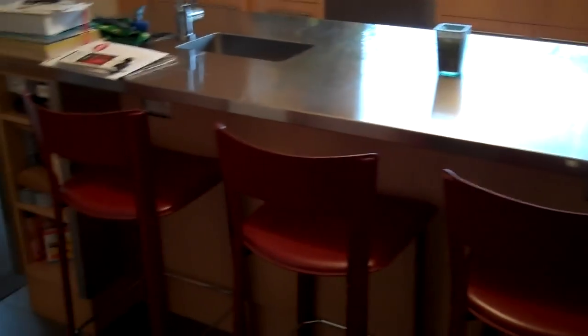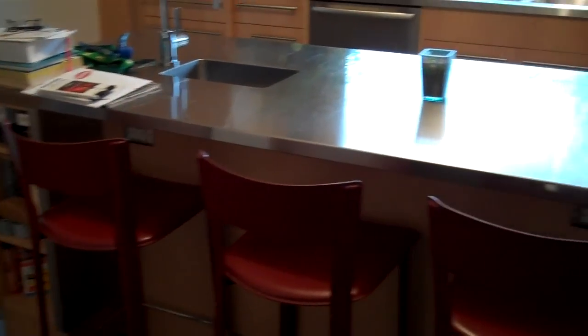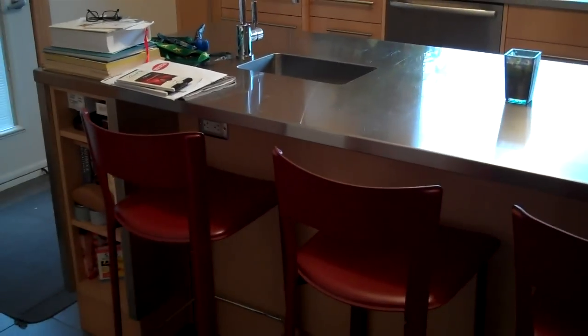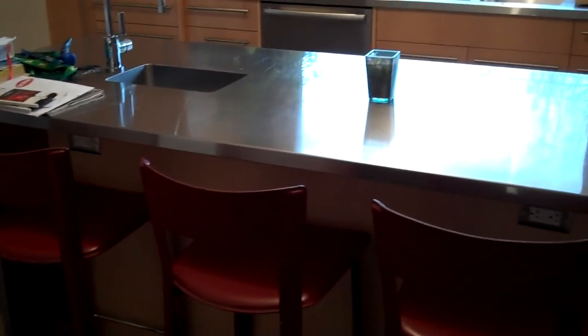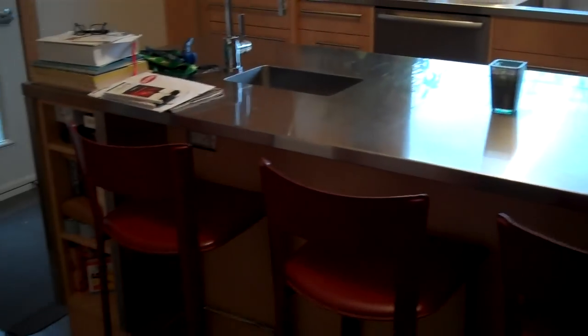The island, again, it's 6x3, and we've got some stools here that we actually got from the auto show one year. They were used for a couple of days at one of the booths, and we picked them up for a steal. They're usually $500 or $600 apiece. I think we got them for like $100. So anyways, that's our kitchen.